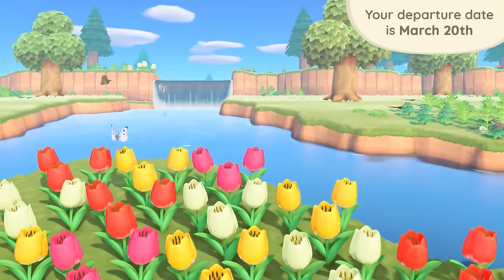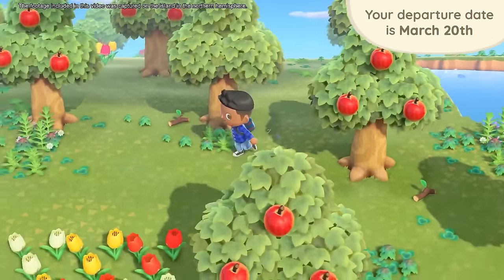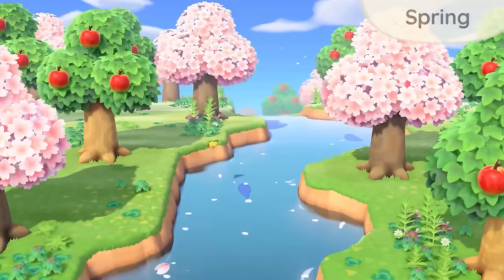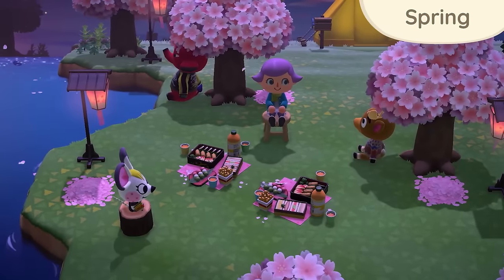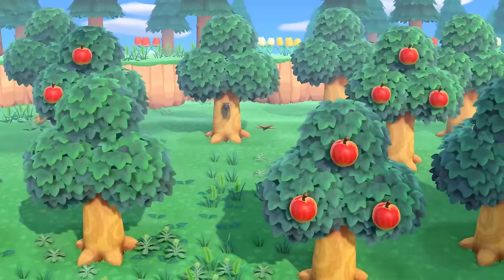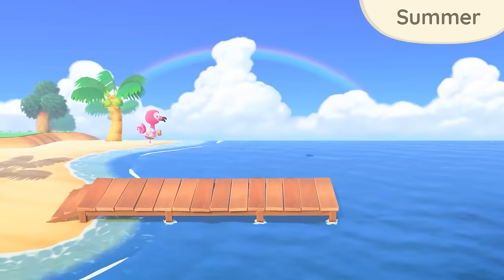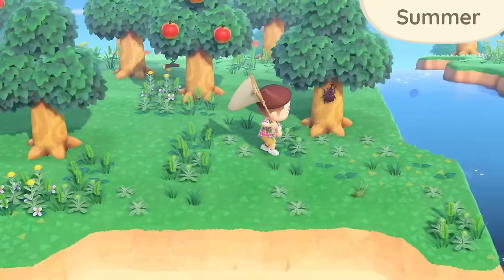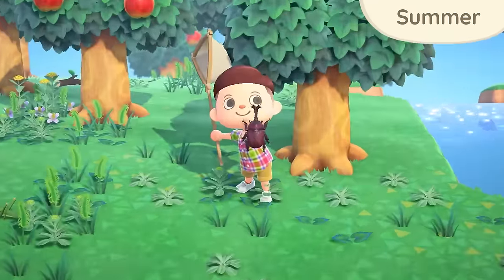Your departure date is scheduled for March 20th. That's when the Northern Hemisphere will just be warming up for spring. You won't have to wait long for the cherry blossoms to be in full bloom. Summertime brings its own share of delights. You'll see a wealth of lush greenery, not to mention a veritable treasure trove of bugs native to the island.